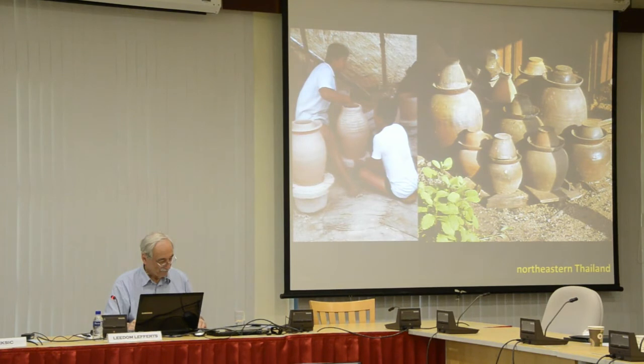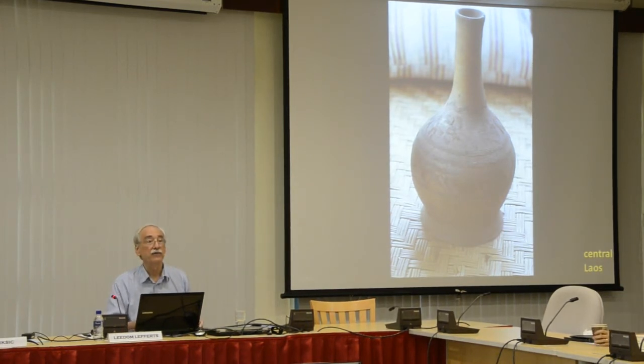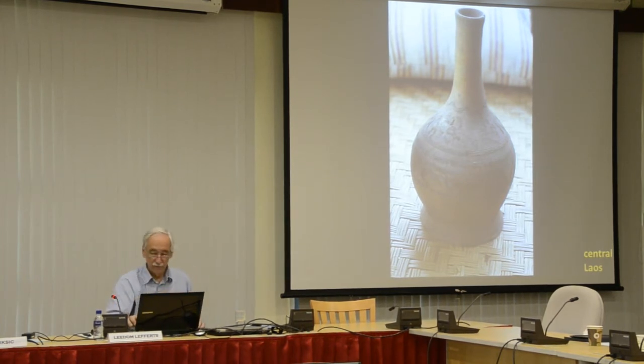Okay? We like that. Sometimes there are also some special stoneware things. Bottles for serving drinking water to guests, especially if you have an important guest, you would have one of these bottles of Taunan to present the water to them.